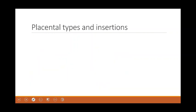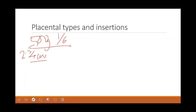So this year I think a lot of focus was on placenta: how many grams it would be, how many vessels, how the vessels are inserted, what are the types of placenta, what is the normal weight. So placenta is around 500 grams, or it is 1/6 of the fetal weight. A normal placenta's thickness is 2.5 to 4 centimeters, so almost 1 to 2 inches.